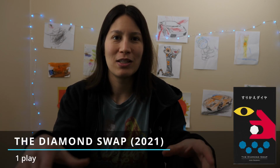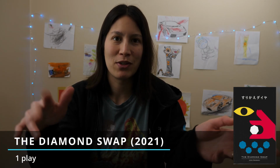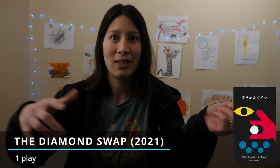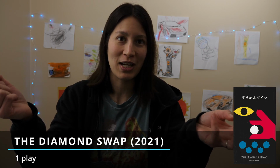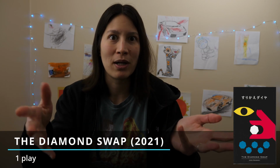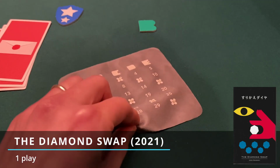lot more interesting. And then Diamond Swap is a game where there are different sizes of tiles. There are diamonds, fake diamonds and real diamonds. They go from 1 to 30, and each one is larger than the other, so they're all different sizes. And one or more people each round is a burglar, and they're swapping out some of the diamonds.